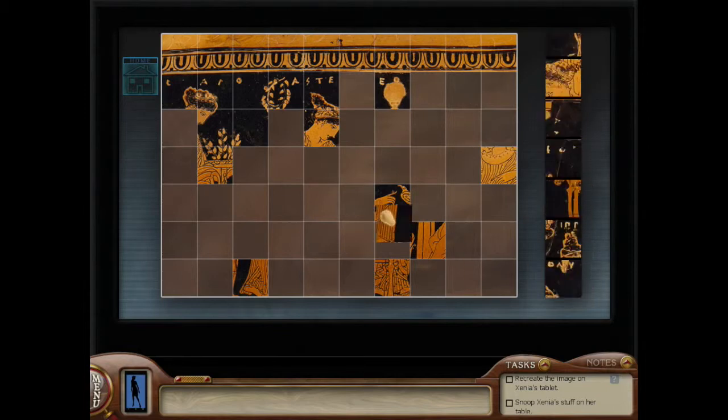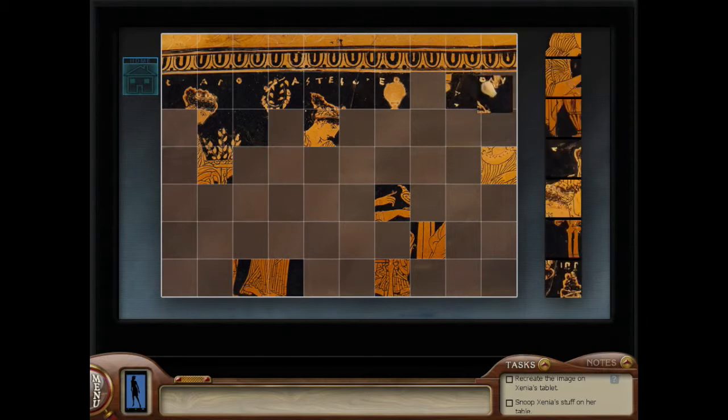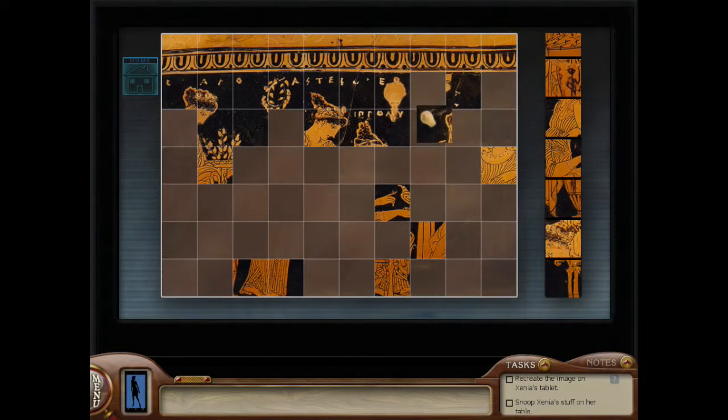Let's see. This looks like it belongs over here somewhere. Like there. Okay. Got more letter thingies. Hey, that worked. What about this? How about here? Ooh, ooh, ooh. I'm doing good. I'm doing good. Letters. Here. No. Here. No. Here. Oh, ooh, ooh, ooh. Here we go. Oh, I'm doing good. Letters.